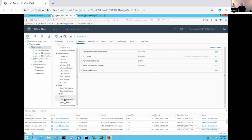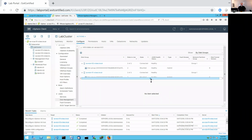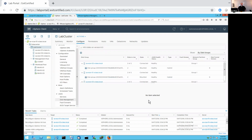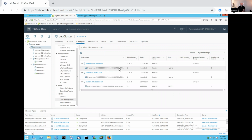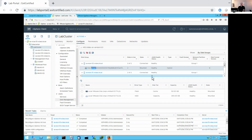And we can go down to the standard vSAN disk management. Take a look at what's going on, right? So we can see our individual hosts and the disks that they are contributing. Again, for the demo, pretty basic setup. I've got a single disk group. Each disk group's contributing one disk in the cache tier, one disk in the capacity tier. I'll pull my slider back up and you can see there's my one flash device, my one spindle-based device.